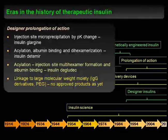And that led, of course, to delay in absorption because the albumin-bound insulin could not diffuse as fast into the circulation. That mechanism actually was an accident. What the chemists were trying to do was actually form multi-hexamers with the fatty acids. And they went on to do that with insulin degludec. We'll look at that as well.